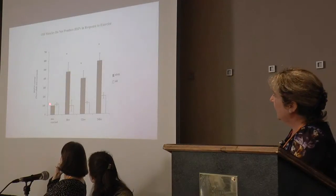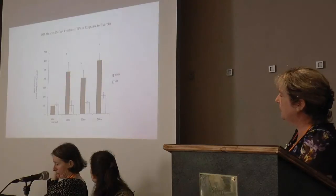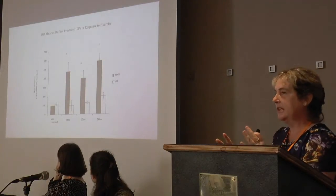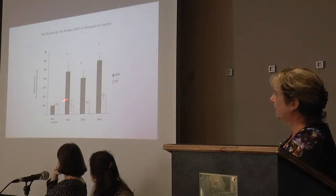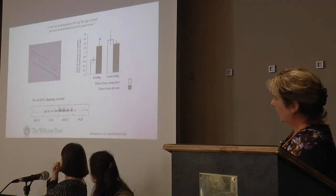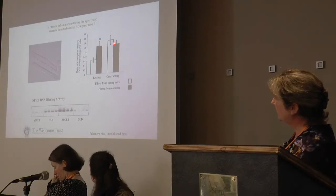So if we look at protein generation, changes in gene expression with contractions, this is just one of the chaperone proteins that's involved in this hypertrophy of muscle. In a young muscle, you see rapid increase in this protein. In old muscle, it just doesn't respond. It doesn't produce these proteins. And again, the main reason for that is because in young muscle, this is what you see.